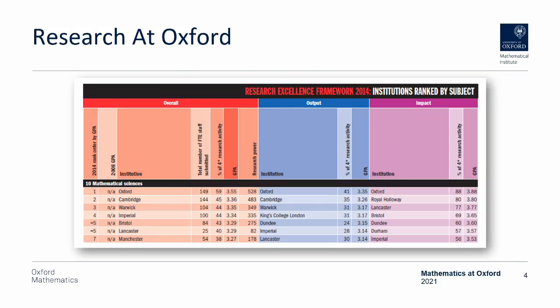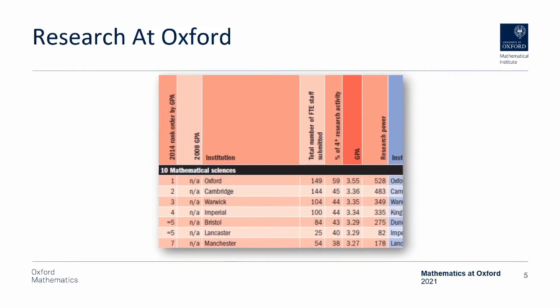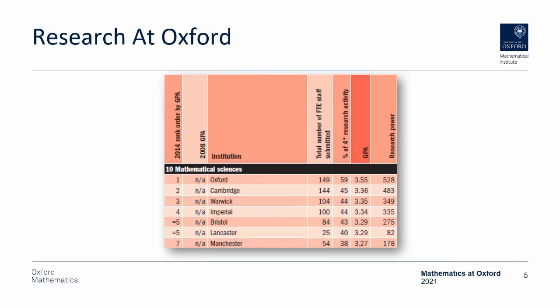So Oxford had some success in the last REF, the Research Excellence Framework, going back a little bit now to 2014. And you might think as an undergraduate, how will the research that's done in a department affect you? You won't actually be doing research yourself. But if you look at the top 4 departments there, a few things are noteworthy. First of all, clearly because of the GPA, they're doing top-level research. But the numbers are very big for the number of submissions that were made as well, meaning they're large departments.